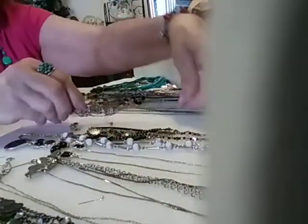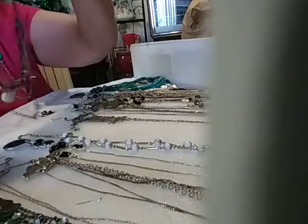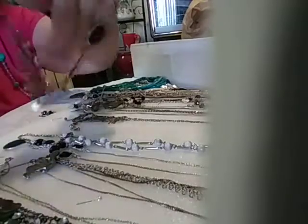Okay. This is another one. And it has some beautiful crystals, beautiful crystals and chain all in one. And I just want you to see it. This is supposed to be like this.